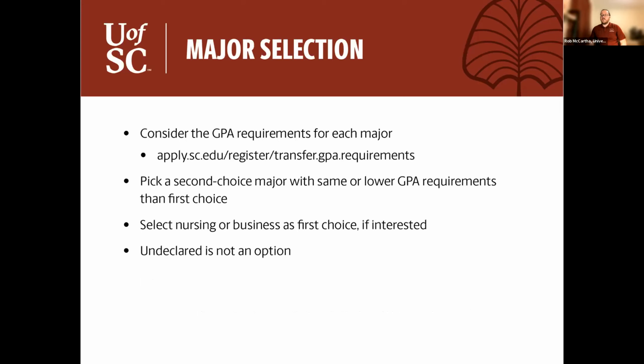When you're selecting those majors, please keep in mind the GPA requirements. For most of our students, like I said, they want to pick a major that has a GPA that's a little bit higher for their first choice major. And then when they're selecting their second choice major, you want to have one that's a little bit lower, so that way we have that option to admit you.